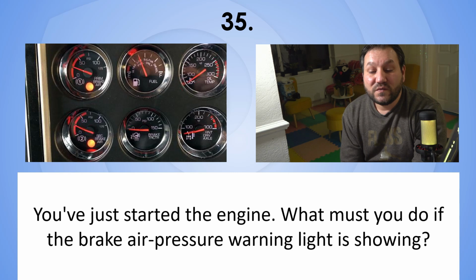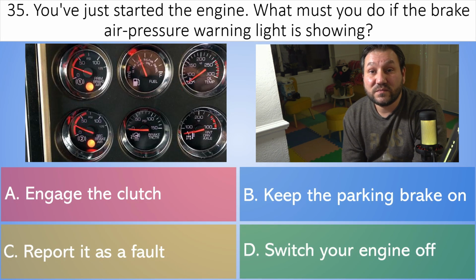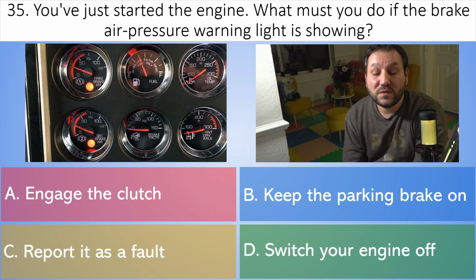35. You've just started the engine. What must you do if the brake air pressure warning light is showing? A. Engage the clutch. B. Keep the parking brake on. C. Report it as a fault. Or D. Switch your engine off.